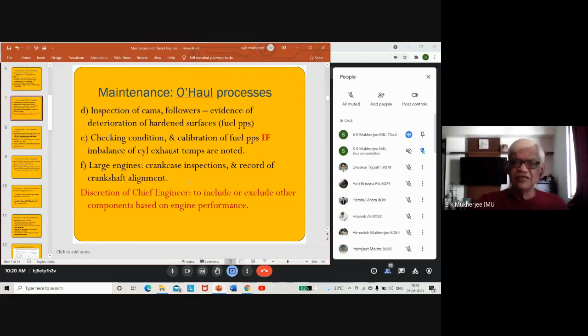In the large engines, you need to do crankcase inspections. I think I've already given you what is to be inspected inside a crankcase. Either you check your semester 5 notes on crankcase inspection. It is there in my 5th semester notes, so it must have been given to you during 5th semester. So you need to check the crankcase inspection, and there are about 15-20 items which you have to check.